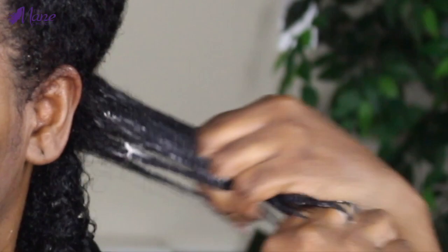And that is how I was able to achieve a successful wash and go, and this is my go-to style for the summer. With just using these two products, I'm able to achieve some really great definition for my natural curls. And that's the entire process.